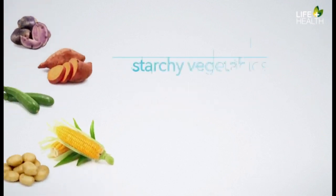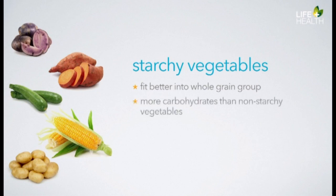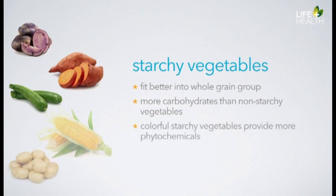Starchy vegetables like corn, potatoes, and winter squash actually fit better into the whole grain group than they do the vegetable group. They have more carbohydrates than non-starchy vegetables, but are still a very valuable part of a healthy diet. Colorful starchy vegetables such as yams, squash, and purple potatoes provide more phytochemicals and antioxidants than their paler counterparts.